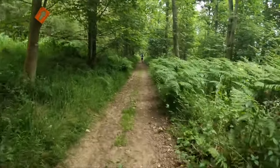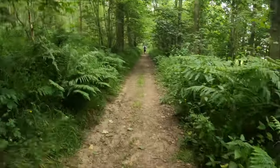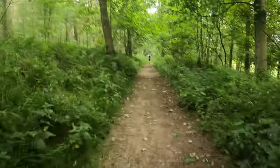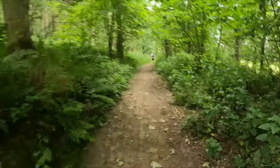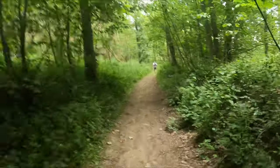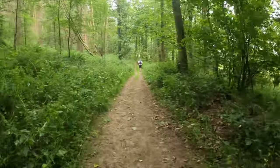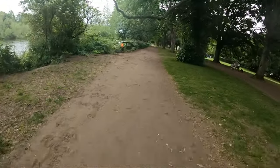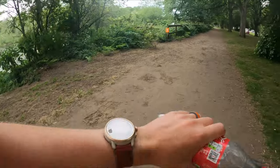Now this is the kind of place I could run through all day long. It's just tracking shady woods trail. You don't notice the miles when you're on this, but when you're on that damn road, it kills you. So here we go. We've done 71 kilometers, 44 miles.